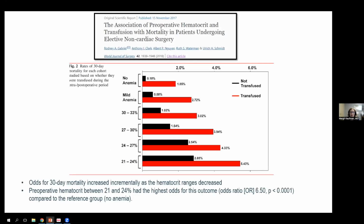Okay, great. I showed you that anemia is bad. Lower hemoglobin levels are bad. So I'll just fix the number and then I'm going to fix the patient, right? So this is actually looking at a retrospective cohort study from, again, this American College of Surgeons National Surgical Quality Improvement Program, looking at patients from 2011 to 13.